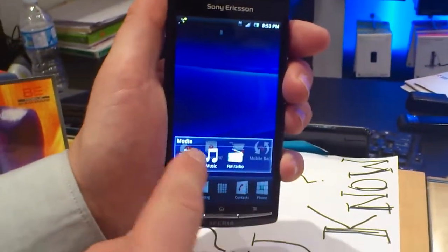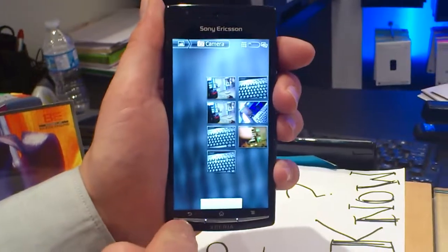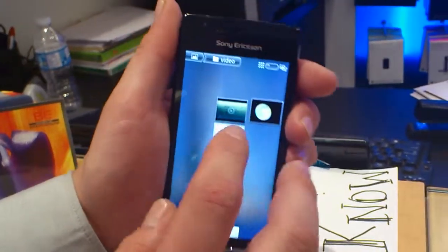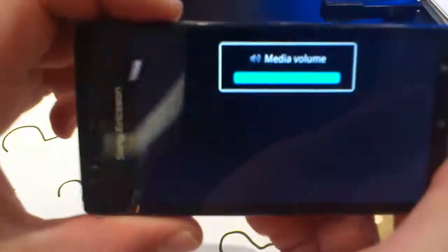So you need your gallery, right? You have your camera. We have all the pictures set up. Go back. We have your images, videos. I'll show you the clarity of the screen very quickly. I'm gonna start over, show you how it looks. So just look at the quality of the screen.